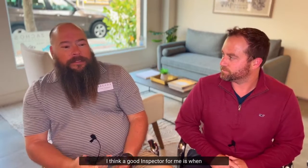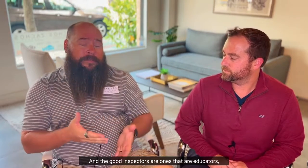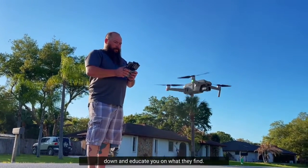I think a good inspector, for me, and I had to have an inspector when I first came down here, the good inspectors are ones that are educators, the ones that will come down here and educate you. They have the tools when they come out and do the job. They're willing to sit down and educate you on what they find.